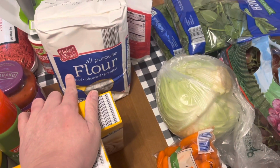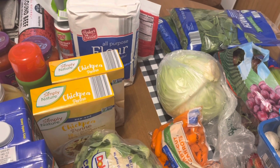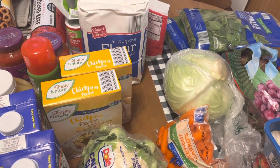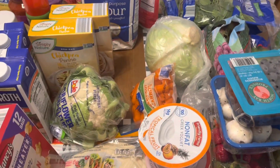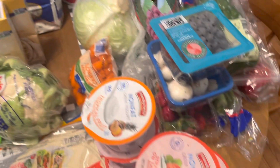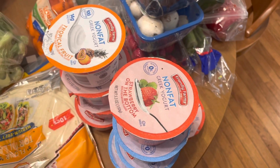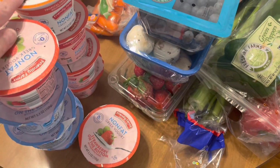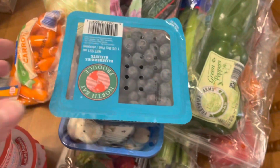I got a thing of flour because I'm completely out, but I haven't really been baking and doing a whole lot because as you're going to tell, there's going to be a lot of produce because I am trying to get a little healthier. And I have been doing this for over a week now, and I feel so much better already. Got my yogurt. I usually eat 1 of these for breakfast every day with 2 eggs. So I got stocked up on this. I just ran out like the day before yesterday, and I just felt like the last 2 days, I'm like, where's my yogurt? I gotta have my yogurt.